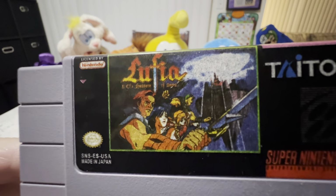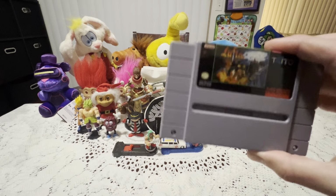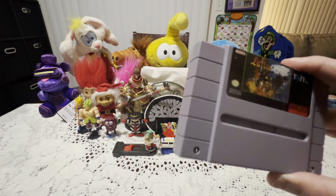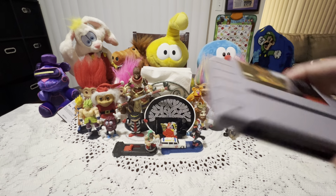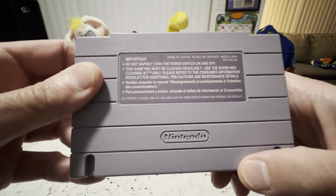Obvious reproduction. It looks very weird on the label. But it's a good quality repro. When I tried it on my Retron 5, it worked. It identified it as the actual cartridge. And they even try to play it off with the Nintendo branding and whatnot.